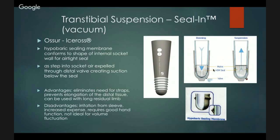The other thing that's good about this, as opposed to the pin, is that with the pin you actually need a bit of space, right? That shuttle mechanism has to fit into the socket. If somebody's residual limb is so long, and you put a shuttle on there, then the knees aren't going to match up, right? So you need the amount of space for that. This is shorter. You don't need as much space in the socket, so that's another advantage of this.